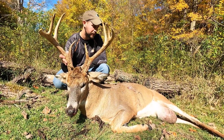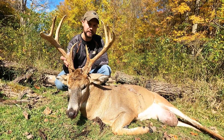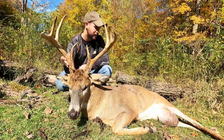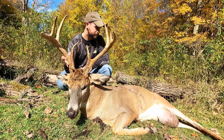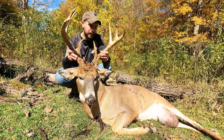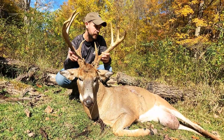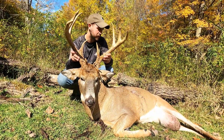Blood trail was kind of hard to follow because he went down the cow path. Had probably 40 some cows come through this morning. It's probably my best buck to date. Couldn't ask for a better one. This is a new farm for me. Got permission through a good friend of mine in exchange for baling hay all summer.